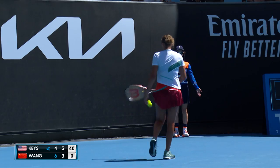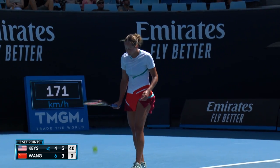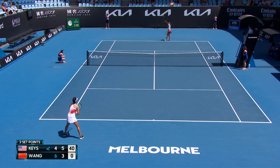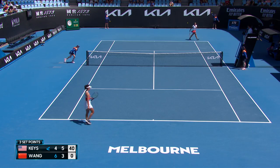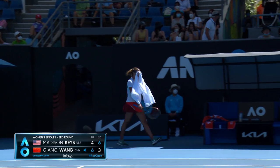Love. Been a great mental effort here for Madison Keys. When she was down a set and a break, there was no panic. Been a really mature performance to be able to turn this around, and now sits with three set points. Gets it. Well done, Madison Keys. That's a nice fight back. Levels it at one set all.